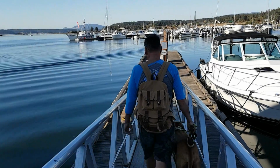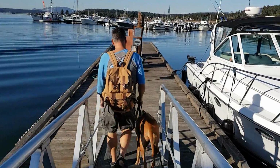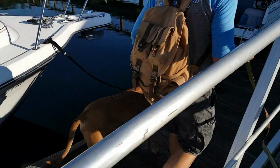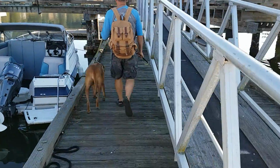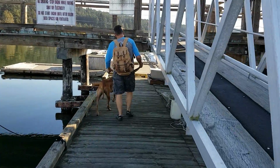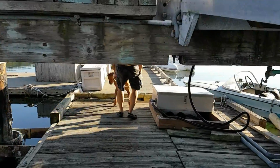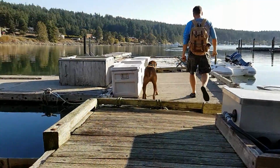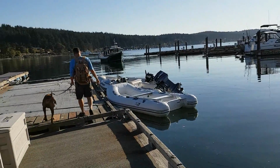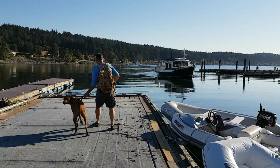There's Rob and Whiskey. They're headed down the ramp to the dinghy dock at Fisherman's Bay Marina. Or I guess Fisherman's Bay. Oh, look, the tide's going out, so we might have clearance. When the tide's in, we really have to crawl underneath the dock to get to the dinghy. Okay, we're gonna head to our boat at anchor, give Whiskey dinner, and then come back for some grub.